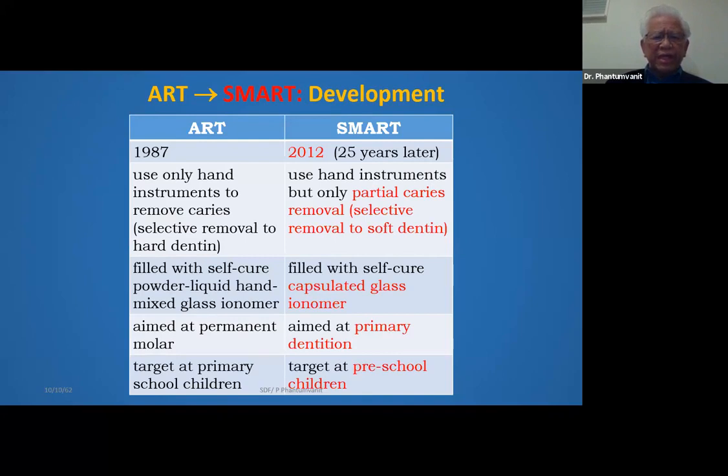In ART at that time, we aimed at the permanent molar in primary school students. But now in SMART, we are aiming at the primary dentition in preschool students, because we know that early childhood caries in preschool students is now very high. So I believe that SMART might be more practical in young children.